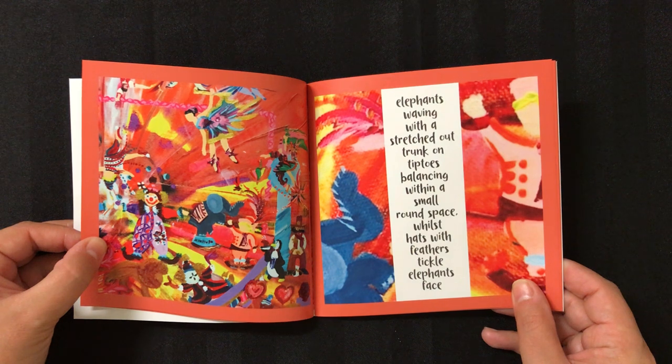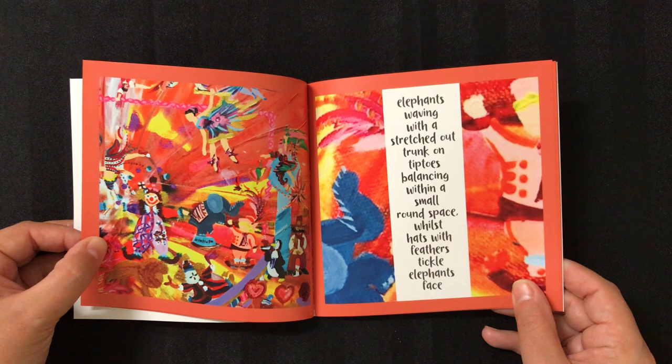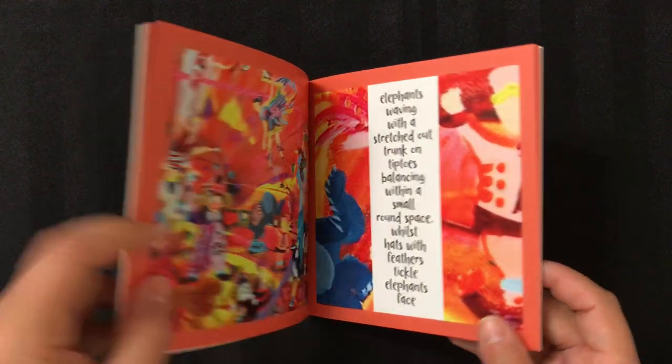Elephants waving with a stretched out trunk, on tiptoes balancing within a small round space, whilst hats with feathers tickle elephants' face.